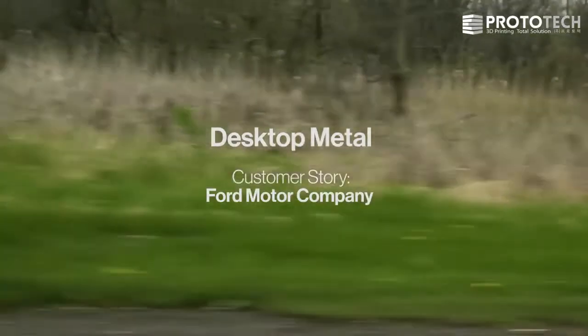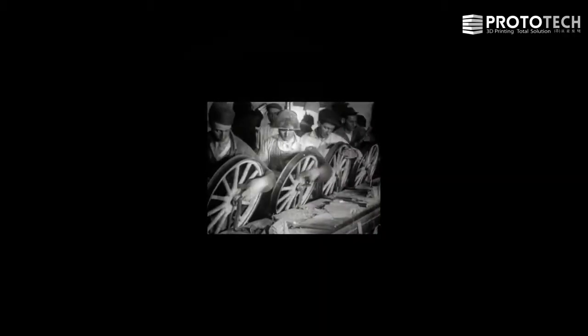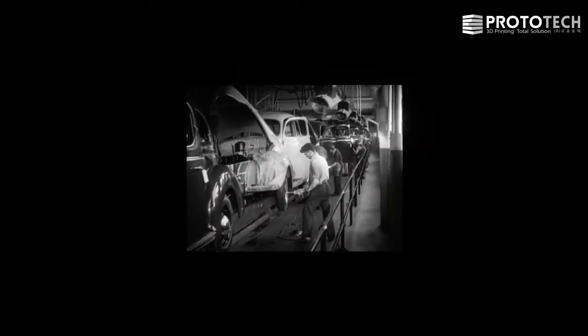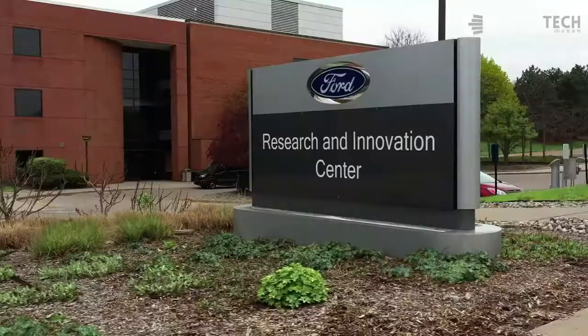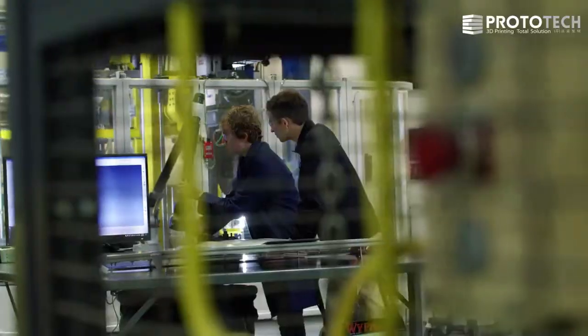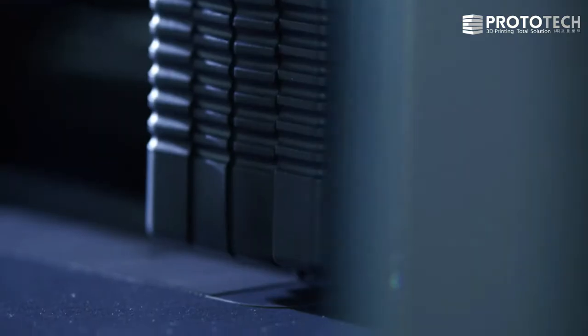Innovation is in our DNA at Ford. We've been innovating ever since the moving assembly line, and we've carried that tradition forward with the work we do here in the Research and Advanced Engineering organization. This organization is responsible for developing new technologies and working with partners to bring those technologies to Ford Motor Company.